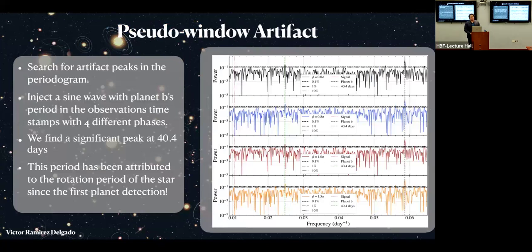The next thing that we were looking at, to compare with the previous result from Sarpo et al., was to look at the rotation period of the star. The rotation period for the star, over all the years in the literature that has been surveyed, has been reported to land between 40 and 45 days. And the newest result from Sarpo et al. reports that the period is at 42 days.